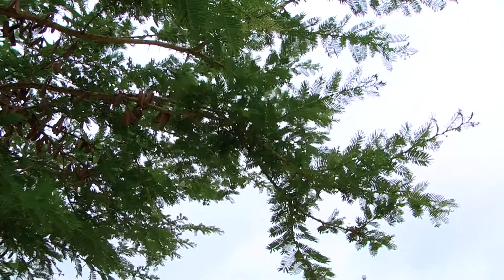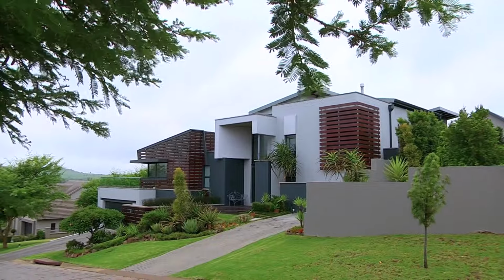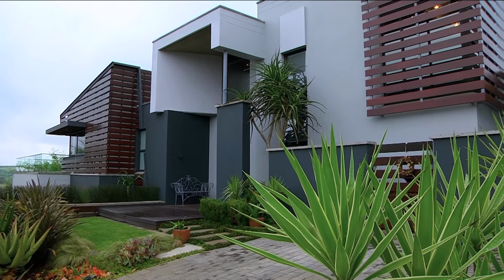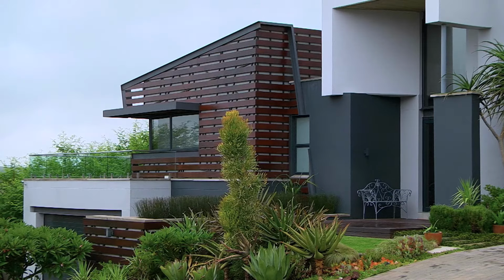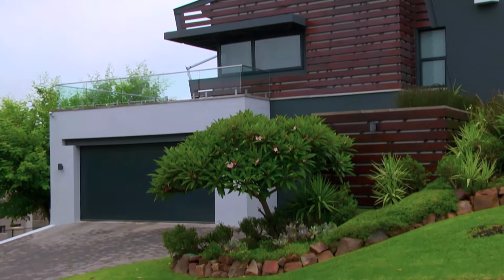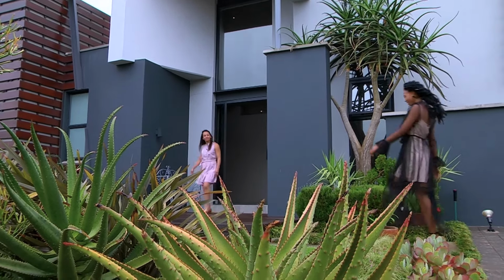In today's episode of Finest Homes, we take a look at a modern home situated at the foothills of the Magaliesberg. We chat to architect and homeowner Sonia Leithgob of SL Architects about what inspired the design for her personal home. We also chat to her team that helped execute her vision.